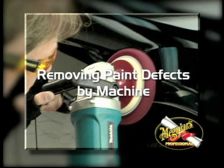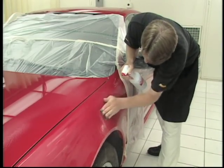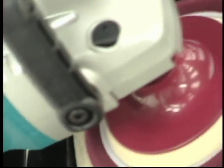Removing paint defects by machine. Wet sanding is an option for removing serious surface defects. An option for minor defects is to simply remove them using a rotary buffer with the appropriate pad and product. This procedure is very similar to removing sanding marks, but with a few subtle changes, typically starting out with a less aggressive product and/or pad.